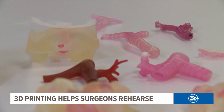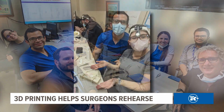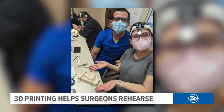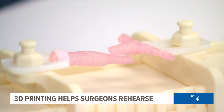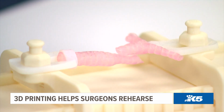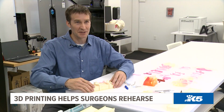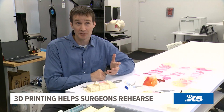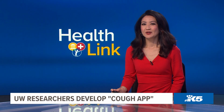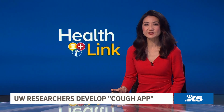These tools are now being used overseas. Dr. Johnson and his team have traveled to South America to teach 3D printing models for tracheoplasty. Johnson says it makes sense to practice, particularly for newer surgeon trainees. So this allows a much more equitable distribution of experience getting prepared for not just the procedure itself, but also patient-specific preparation for surgeries.